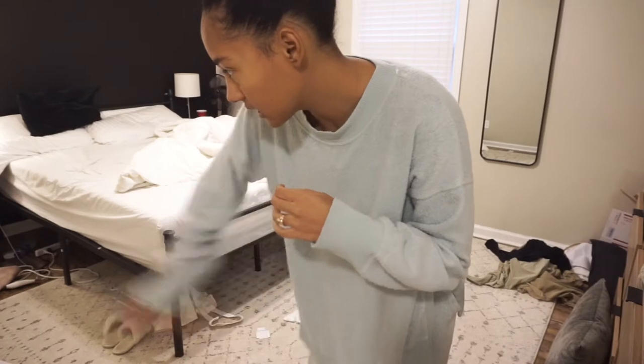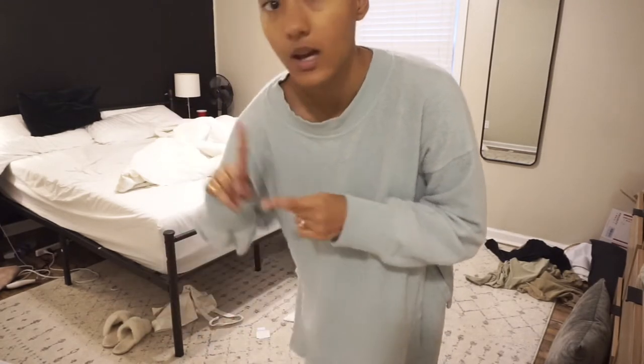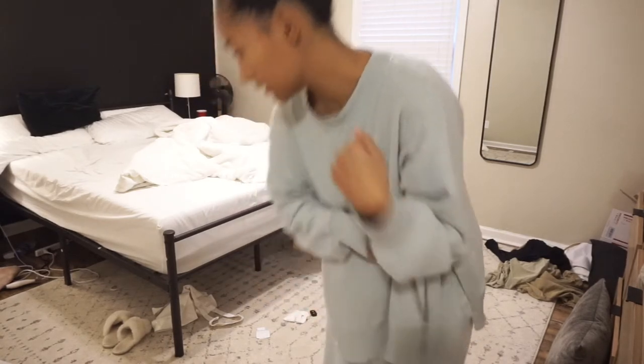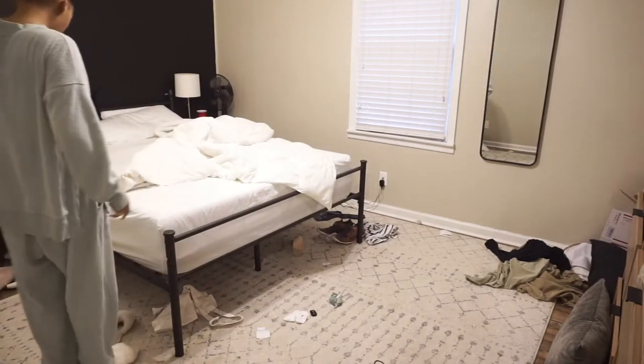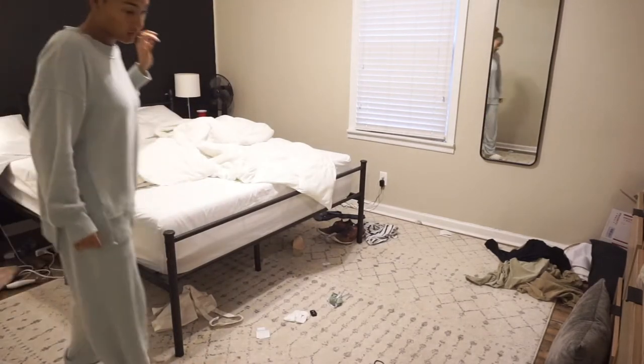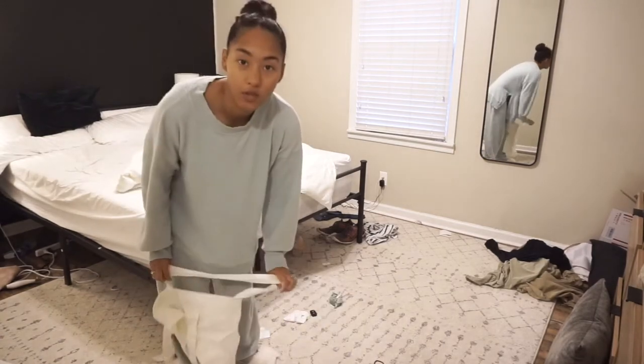But I'm going to try to clean up some of this stuff because we're also going to roll up this rug and get it put away in the attic and then roll out our new rug. So that is the plan for right now. Hendrix is sleeping. So we're trying to do all of this before he wakes up.